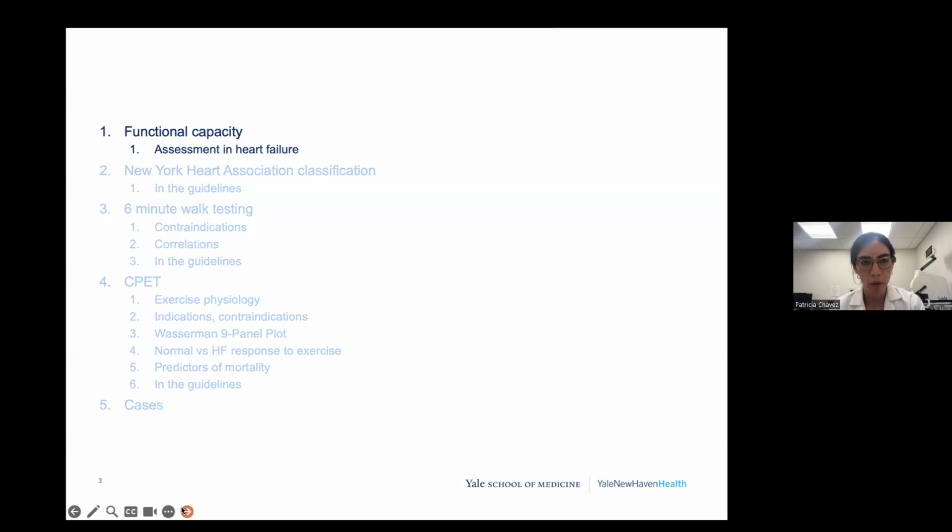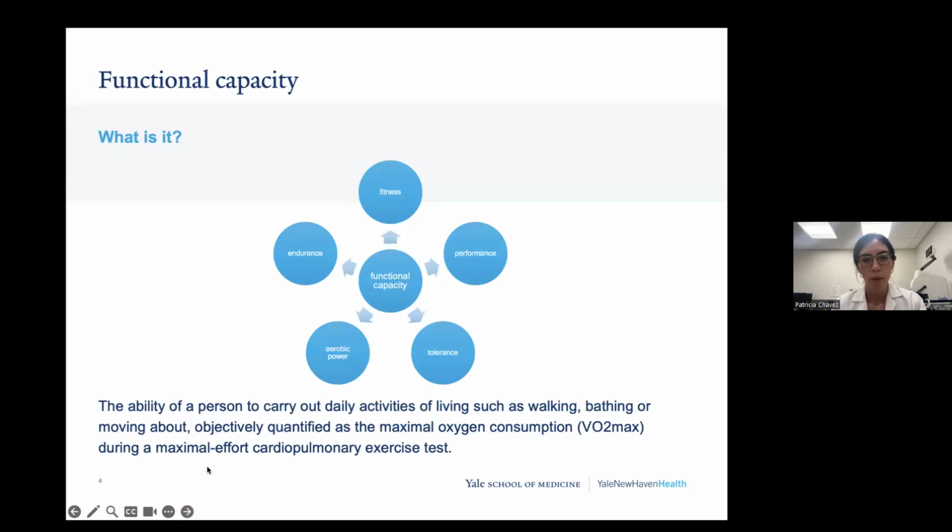So let's talk about functional capacity. So functional capacity is a term that has been used interchangeably with other terms that you may be familiar with, such as fitness, performance, tolerance, aerobic power, and endurance. And although they may not mean exactly the same, they are closely related to what the goal is for a physician to assess the impact of a disease.